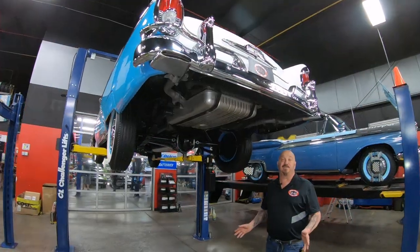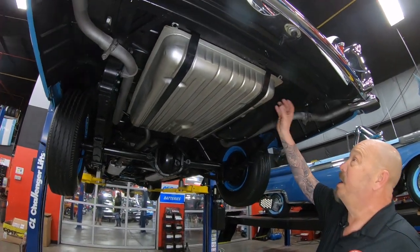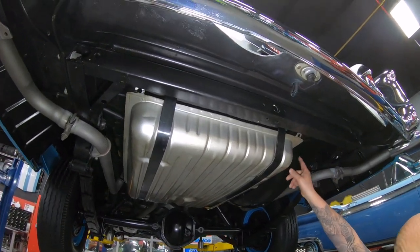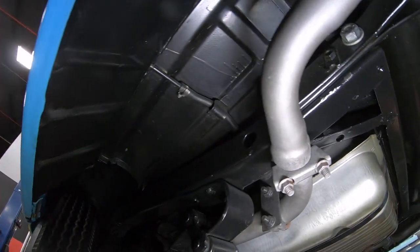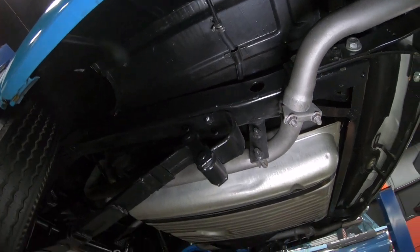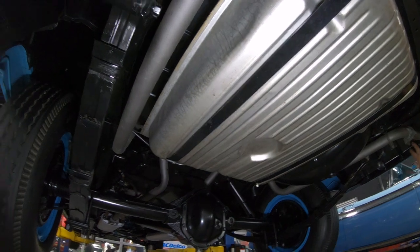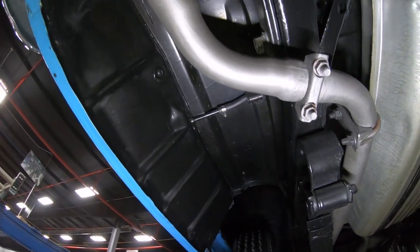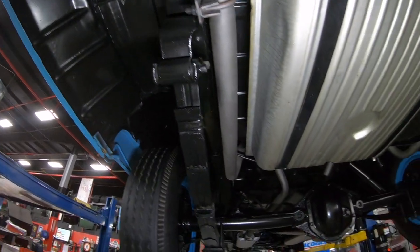All right, we're underneath this beautiful Merc now, and I tell you what, she is beautiful on the bottom too. We got a brand new tank here. Look at the coating on the floor, looking sweet. The exhaust is all coated with that bare metal looking paint, so it looks like bare metal, but it's been painted. It is beautiful. Look at these drop downs. I mean, just like the factory. Of course, in the factory, they probably weren't painted like this, so they're probably better than the factory.